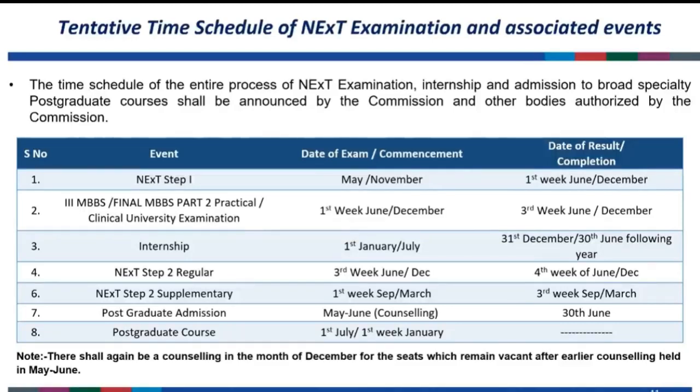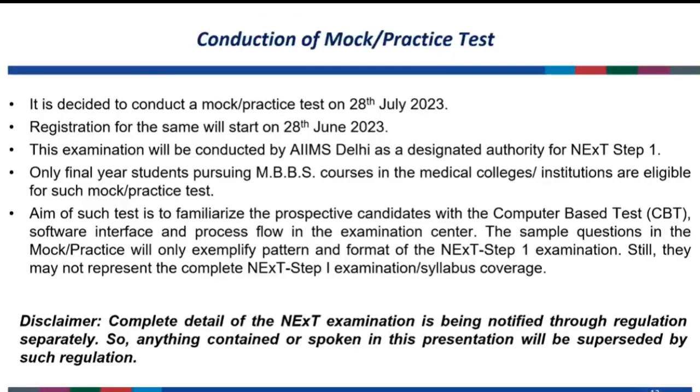Practical exams will be conducted in the initial 2 weeks of the next month, that is June and December. So the result is out by the end of the 3rd week, definitely, so that participation in the PG exam can happen without any problem. Similarly, in the last month of internship, the step 2 exam will be taken. As of now, for the conduction of a mock test, or you can call it a practice test, we have decided 28th of July. Registration will start on 28th June. The notice was supposed to come today, so let us see what AIMS has done.